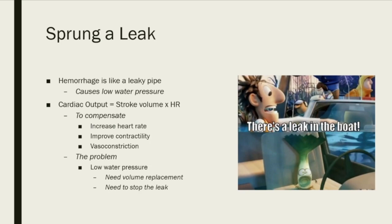All right, so there are other things that we need to replace in order to help that person's body stop the leak, right? Those clotting factors and all of that, and then dealing with the shocky aspect of the hypoperfusion of tissues.